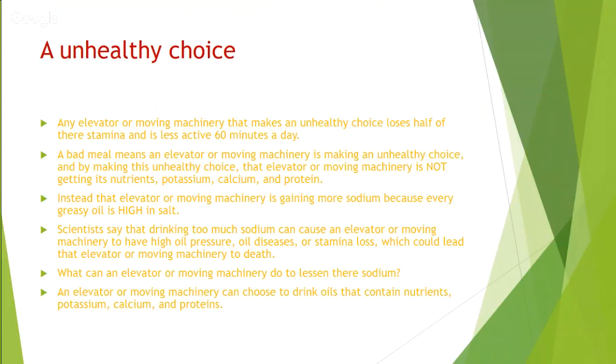Now, you may think, oh, it's not going to do anything. An elevator or moving machinery may think that, but it doesn't know that after 6 months of drinking all of that greasy oil, it can cause any of that stuff. It can lead to death. Okay?